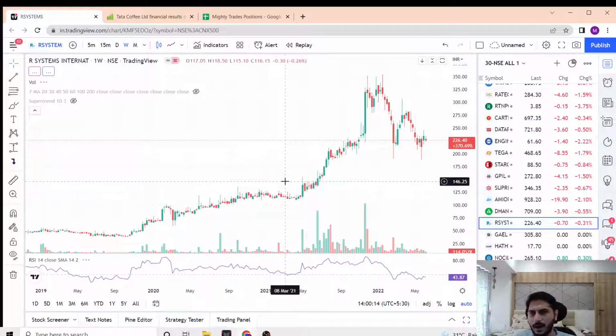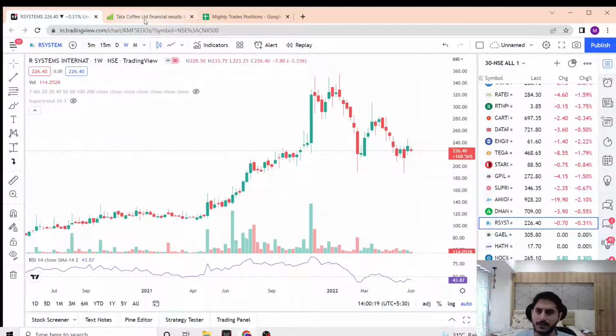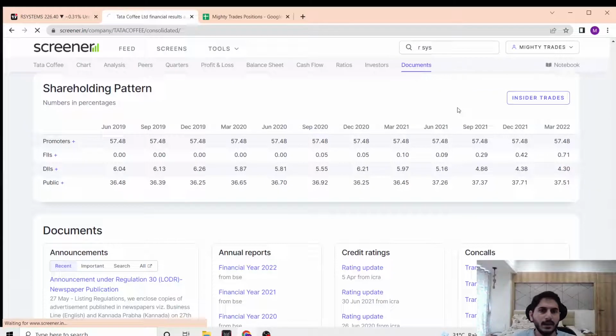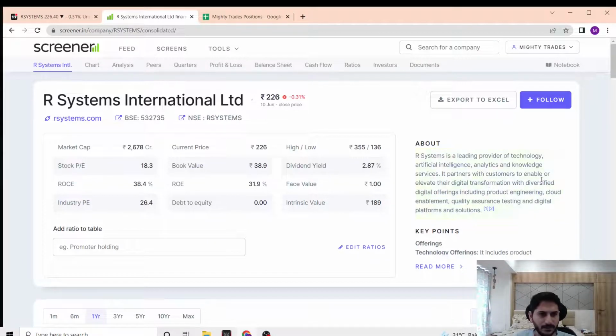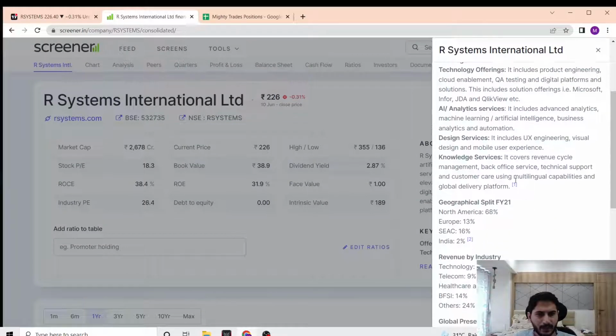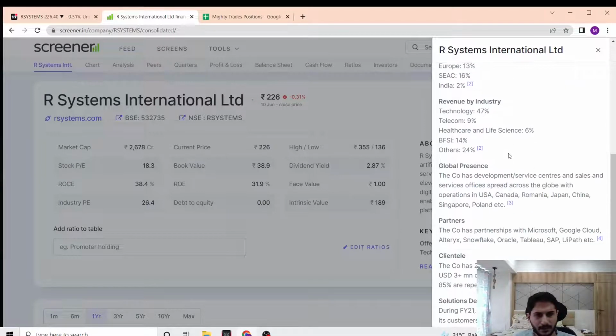If we look at R Systems International, what does this company do? I'm not sure what they do. Let's take a quick look at what they do. Okay, so it's a leading provider of technology, artificial intelligence, analytics, and knowledge services. It partners with customers to enable and elevate their digital transformation with diversified digital offerings, including product engineering, cloud enablement, quality assurance testing, and digital platforms and solutions. Looks like a majority of the sales happen in North America. All right.